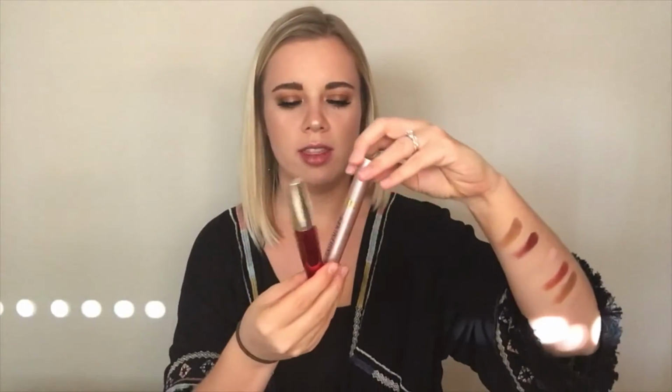What I've actually been doing is I've been pairing this with the Voluminous Lash Paradise. Honestly, both of these separately are freaking fantastic, but when you put them together, it's magical. This one adds a ton of volume, and then you go in with this one and it just lifts and separates, and it's like a match made in heaven. It was meant to be. Both of these have been amazing, but I know y'all have heard me talk about this one before. This has definitely been a favorite this month.